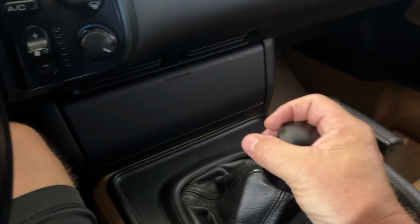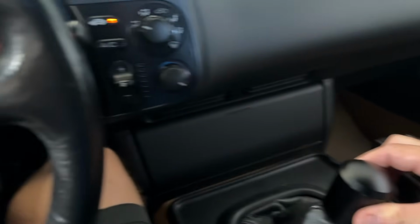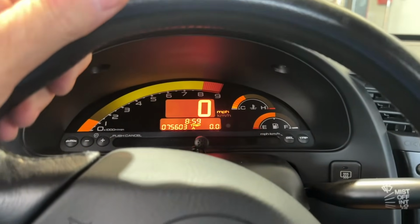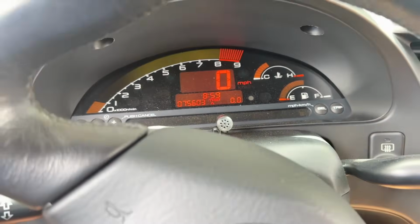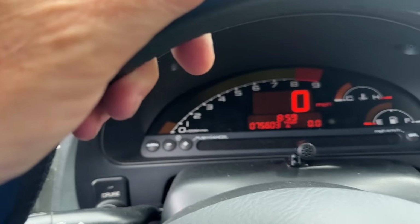75603. The shift knob is huge. It's probably the biggest shift knob I think I have seen. He's probably used to it though. The adjustment is nice. The car is super smooth. Let me show you it outside. Still something about a white S2000. I have a red one. I still love red, but white, honestly, it's just like white looks good on everything.